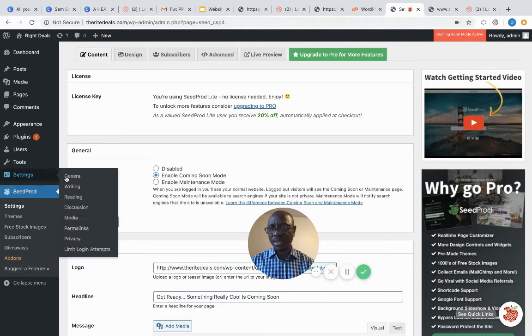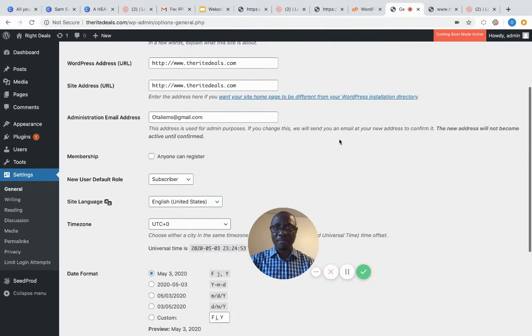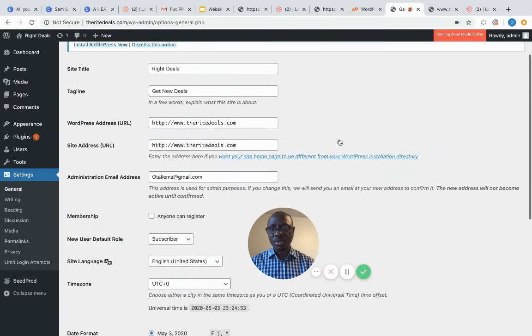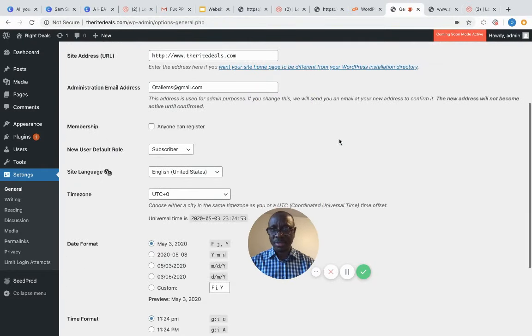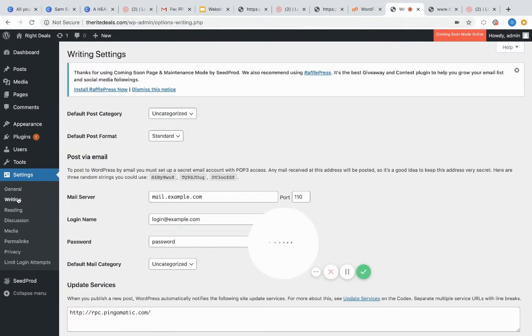So going into the settings, this is the general. You can begin to customize your website and change anything here. The website looks good here. Everything here is good. The writing is good too. You can change your email anywhere, but just leave it the way it is.